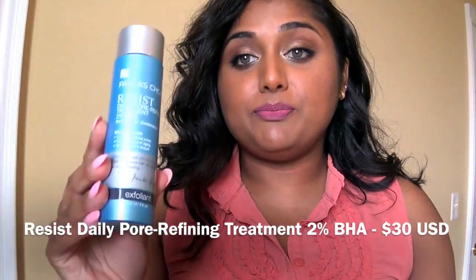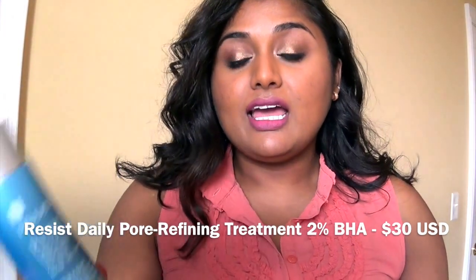Next is the most important thing if you have acne, the exfoliant, and this is 2% beta hydroxy acid. It's salicylic acid actually, and it unclogs your pores and smooths out your skin. So it was really great. I really enjoy this product. I don't use this with a cotton swab, I don't do that.